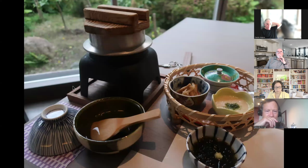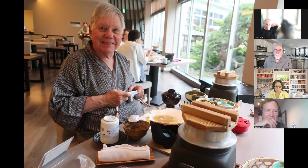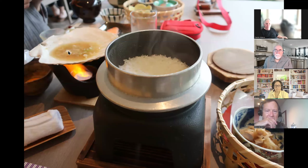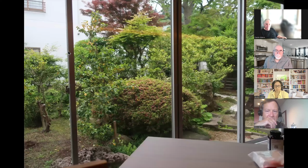Back to views of the place. This is breakfast now. It's always going to have a piece of cooked fish like this. Aomori, where we are, is famous for apple juice. This was absolutely delicious. This is a sunomono. This is a pickled cabbage kind of thing. This is a seaweed and vinegar. This is kind of a tofu thing. This is kind of a, I'm not sure, little vegetable. The pot's warming the gohan, the rice. This is kind of an egg with something to do with scallops.